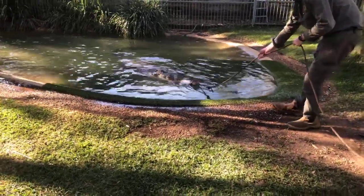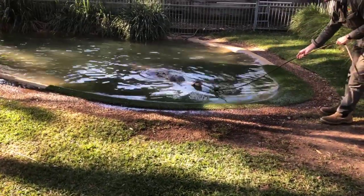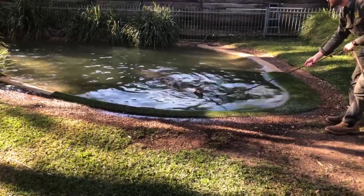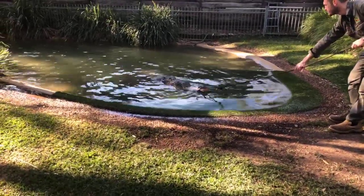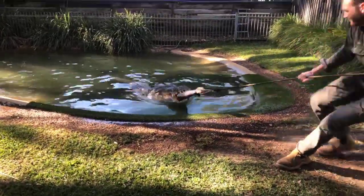Interesting thing though, I don't know whether you can see this at home, but the croc's eyes are actually on myself and Amanda, who's doing the filming for us today. He hasn't really been looking at the boys at all. The little pupil in his eye is directly towards us and has been the whole time.